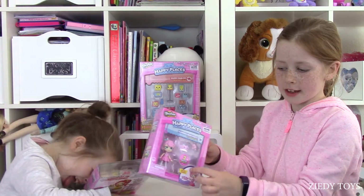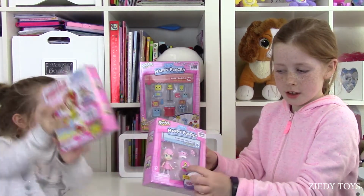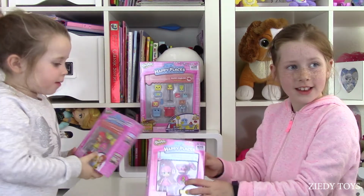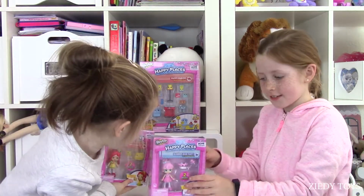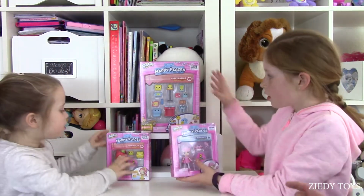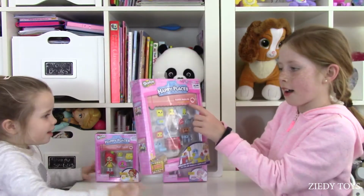There's a Shopkin behind there. Two exclusive Petkins. Oh, wow. So you got two of those, and then up on top, you got the big one. What's that? Oh, that's Puppy Parlour Decorators.